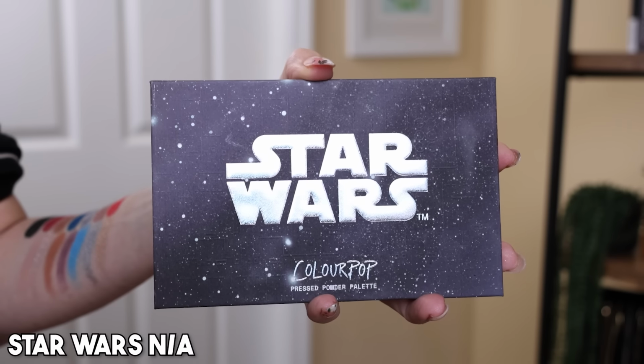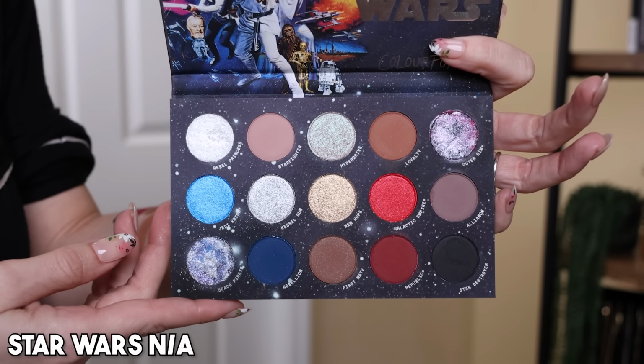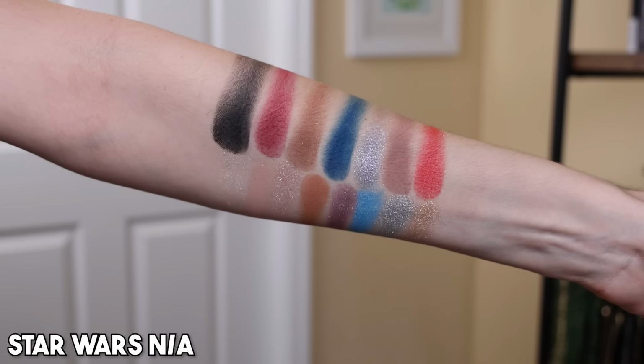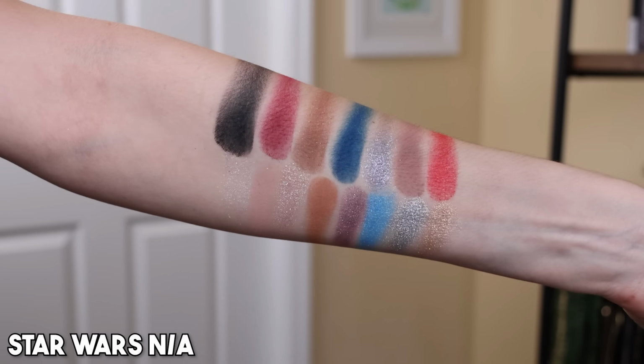I think they did an amazing job of capturing the movie poster and making it into a color story that's wearable, but also true to the poster. Because it's not easy to do that, right? Because I feel like a lot of times it's like, oh, well, it's not true to the IP, but it's like, yeah, if it was true to the IP, it wouldn't be very easy to create looks with, right? So they just did a great job of balancing those two things.